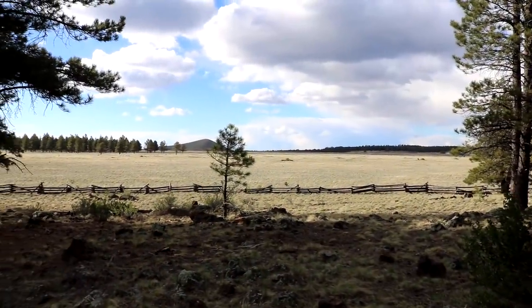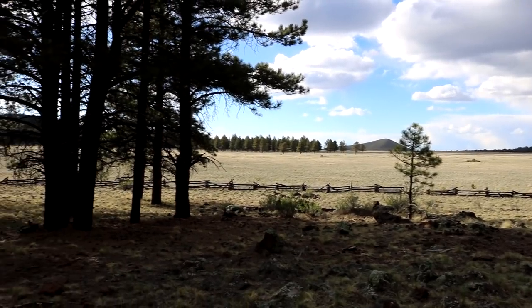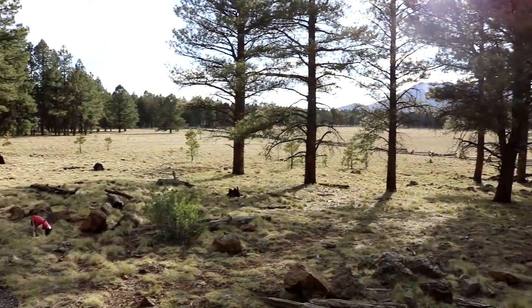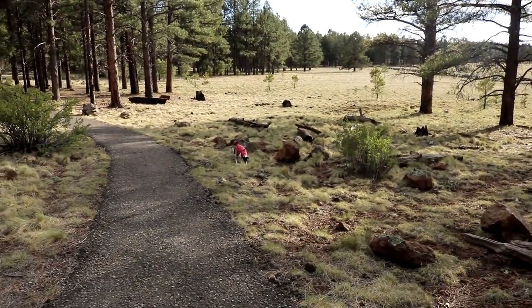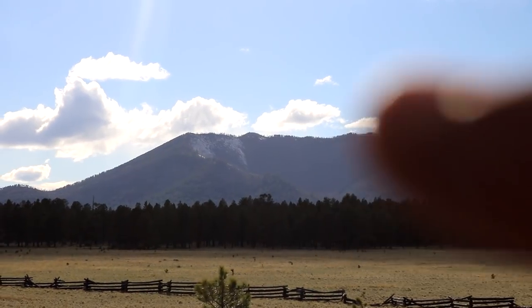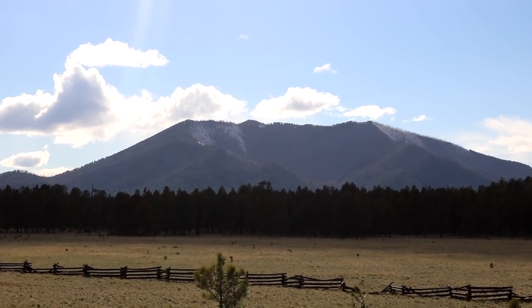Wow, that is a beautiful open field. There's Miss Moo Moo. All right, there's Kendrick Mountain, and up there's the Kendrick Peak. So about 20 miles away from Flagstaff, it is cold here.